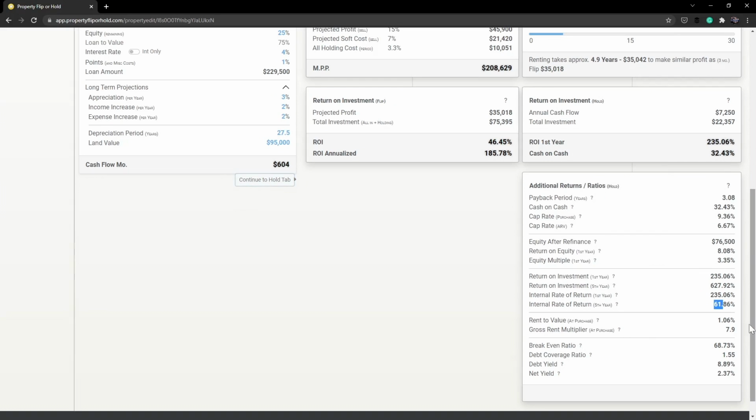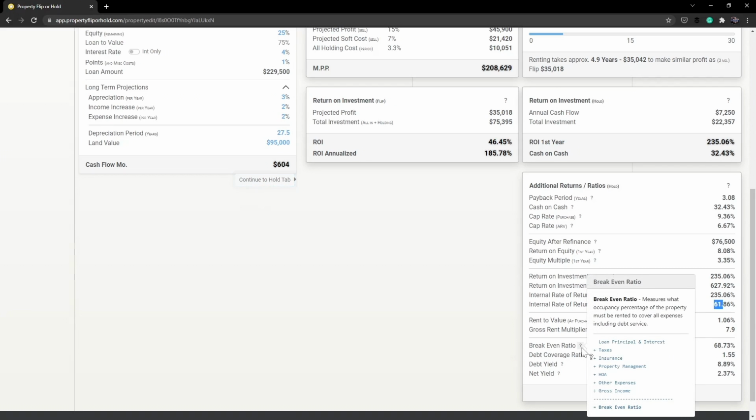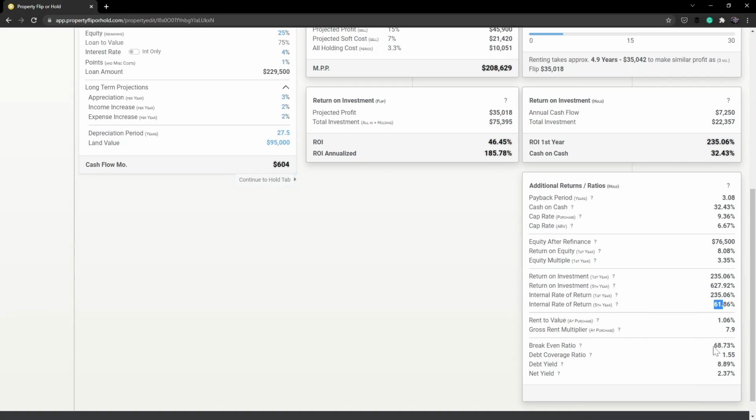And we got our rent to value, our rent multiplier, our break-even ratio, which is a tremendous ratio to look at. What this means is, we looked at before that, let's say we have a 5% vacancy factor, what would our income be? What the break-even ratio is saying is that even if we have a little bit over 30% vacancy, this property can still break even and continue to pay for the mortgage, taxes, and insurance. So that's a good ratio that the lenders also look at.